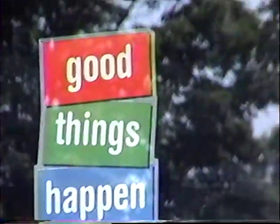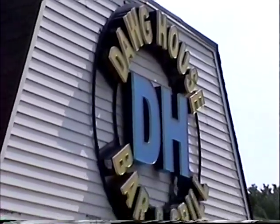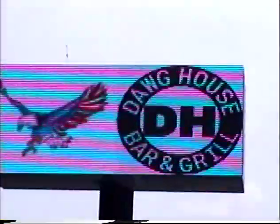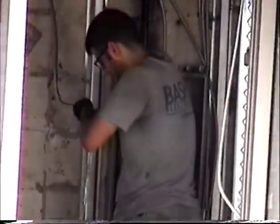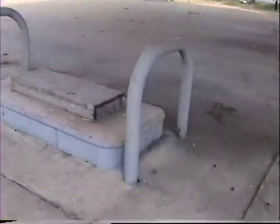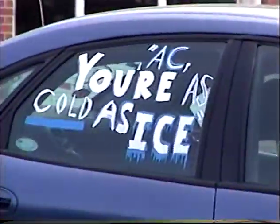But this wasn't my idea anyways. I first got wind of what's all happening here by listening to the city council meetings in the city of Dearborn Heights, where I live. And they were talking about a collaboration with the city of Taylor as far as developing this Van Born corridor. This has been sold. I don't know if it will still be a gas station or not.